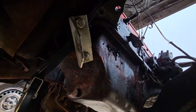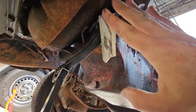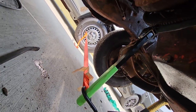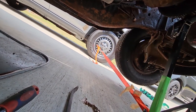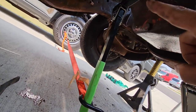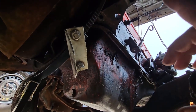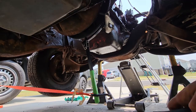All right, so what I did, I pulled the starter off so that way I can maybe get a better angle in here. So all this is hooked up. This is under tension. It's all sketchy. It's very scary. So we're still hooked to the Equinox wheel and the ratchet strap pulling it to the flywheel wrench, to the don't let the flywheel wrench slip off 3000. And now I'm going to see if I can get a pry bar in here and see if it will move. All right, let's see.